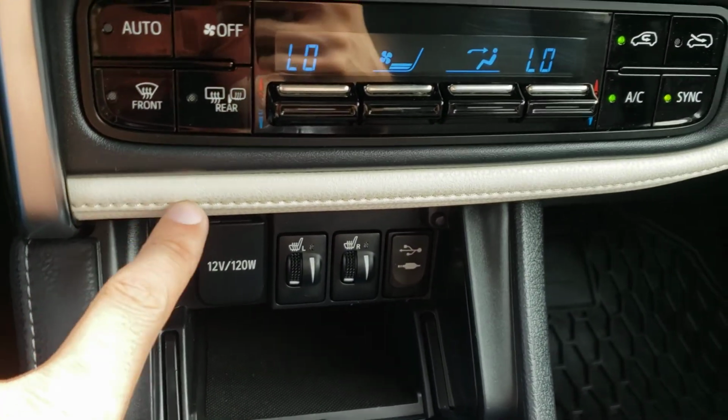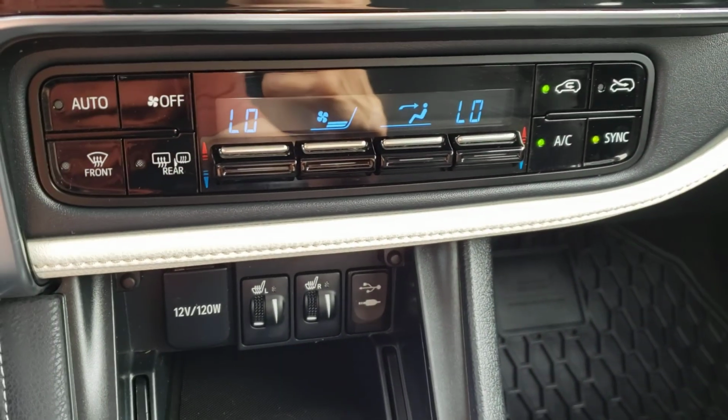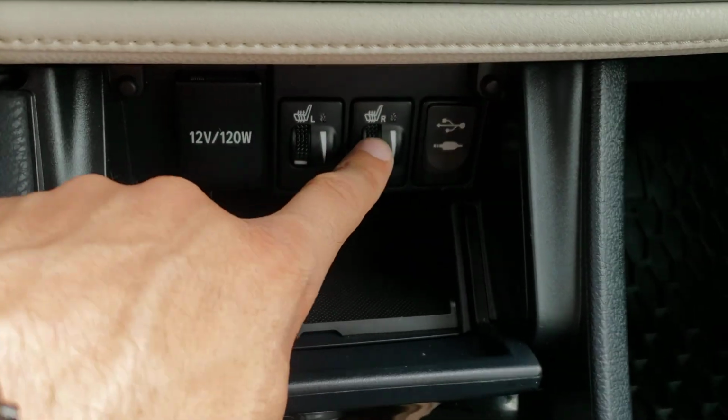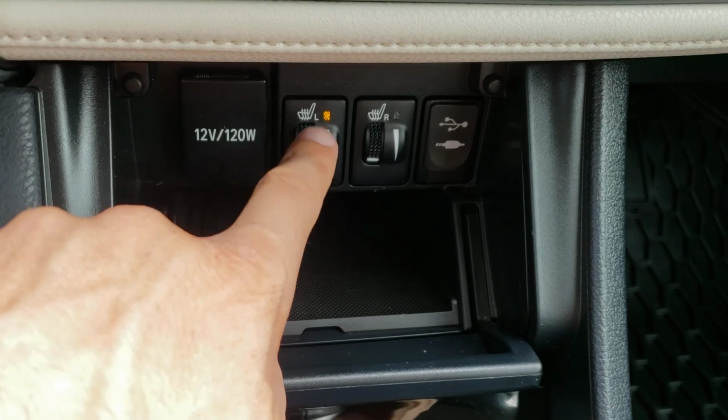Just below that, you got this nice little white leather strip that runs along the dash, helps to give the interior a nice modern and stylish feel. Just below that, you'll find a 12-volt outlet as well as your heated seat controls for both front passengers. You got a nice scroll wheel there so you can get them to the perfect temperature.